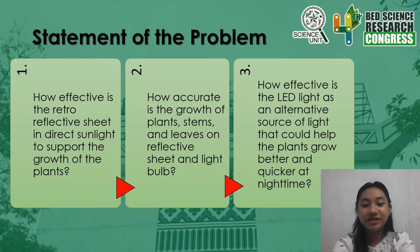The aim of this research is to prove the outcome of the alternative light source. The effect of the retroreflective sheet can make the plants grow faster than usual gardening. The precise growth of plants can be observed through the quality of the air. The retroreflective sheet can give the plants an amount of nutrients and light that is reflected. The efficiency allows the distribution of light in the grow room.